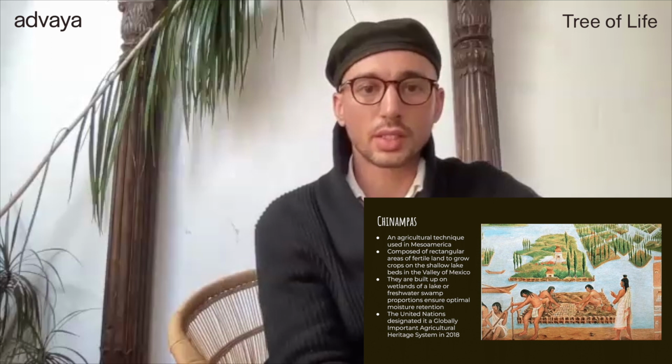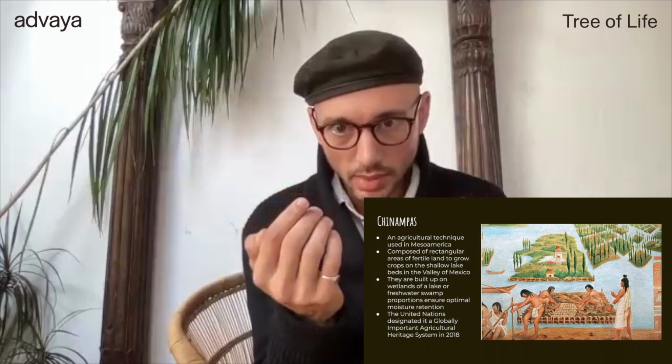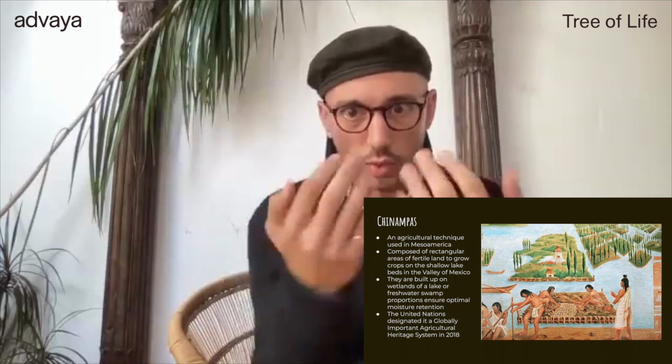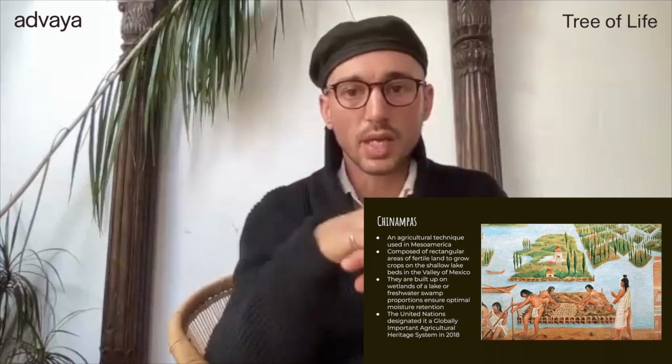Now, this is a beautiful depiction because it's actually highly accurate of an aquaculture farming system known as the Chinampas. The Chinampas was an agricultural technique that was composed of basically woven reeds. And in this picture, you can see these men making this kind of woven mat of stakes with reeds that are kind of crossed, and then it's a mesh.